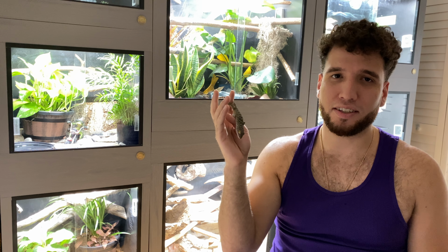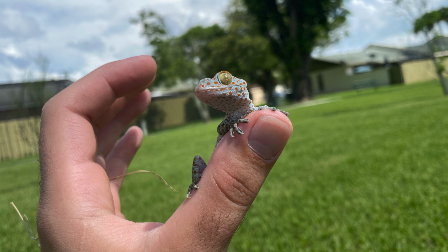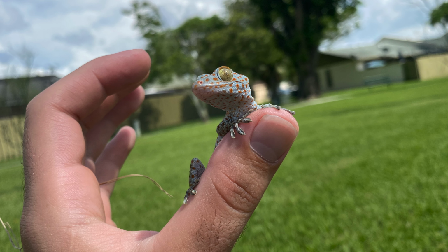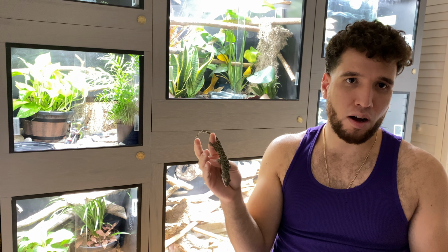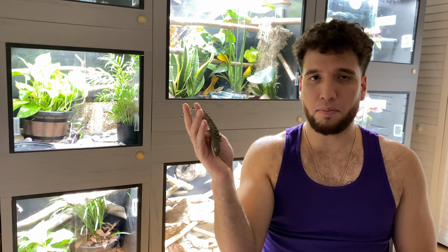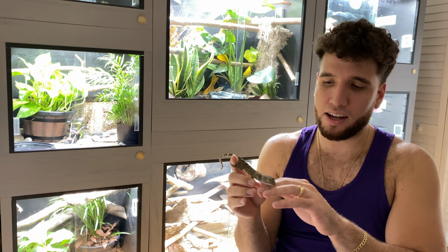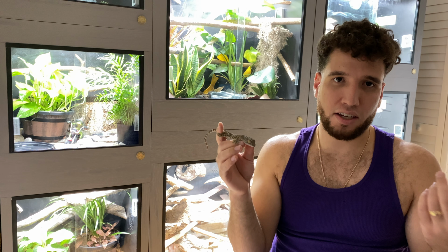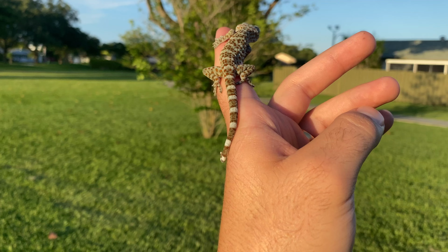But anyways, you will need to give them a day and night cycle. For me, the timer turns his lights on at 9 a.m. and they go off at 7 p.m. So he gets about 10 hours of light per day, and then 14 hours of darkness. But honestly, anywhere from 8 to 12 hours of light per day is good.